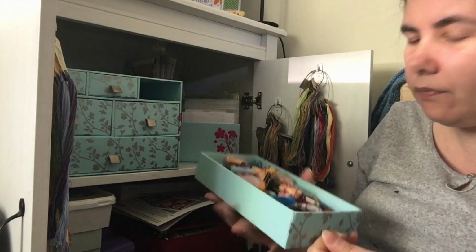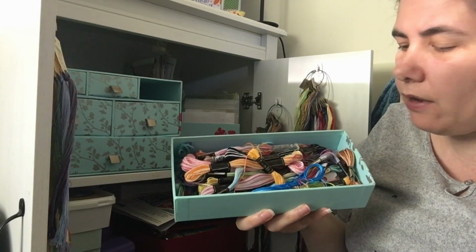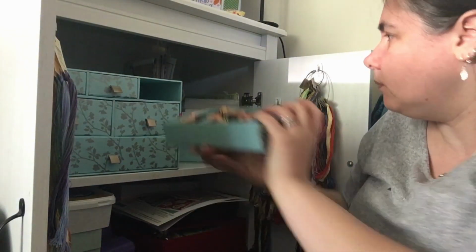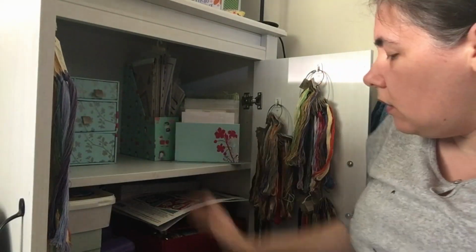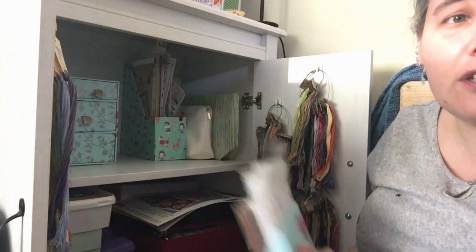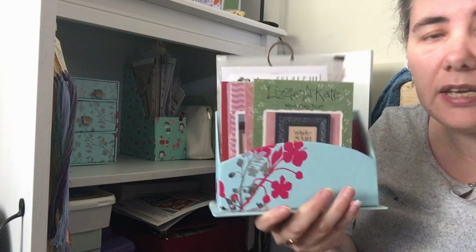We've got my Anchor and DMC variegated ones that I'm actually going to try and bobbinate at some point. Right, so that just leaves the charts. So 28 minutes in, charts. So I've got my small charts here.